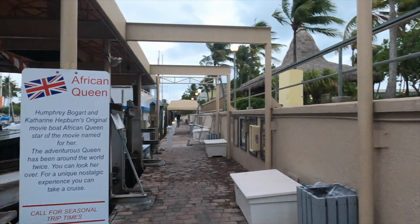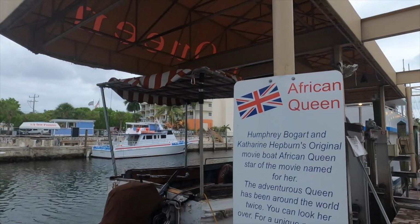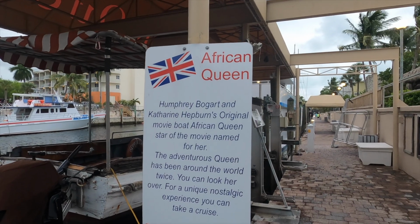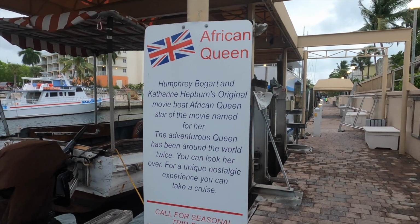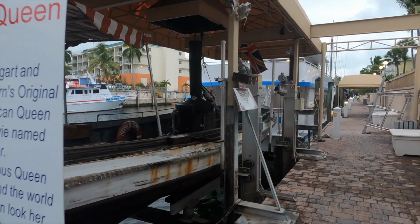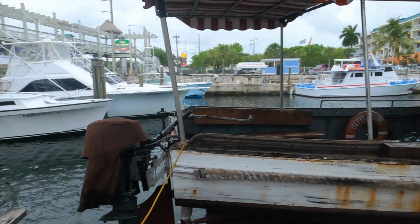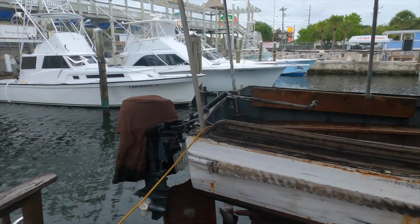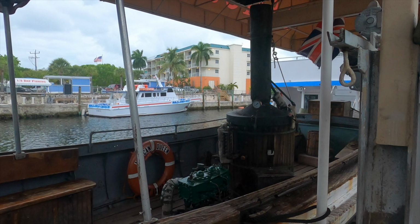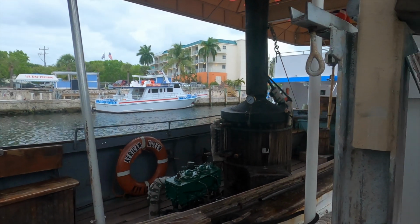Came down early to take a look at this thing. The African Queen. Humphrey Bogart and Katharine Hepburn's original movie boat, the African Queen. The Adventurous Queen has been around the world twice. And they've got an outboard motor on the back. And I think this steam engine is pretty much just a prop now. They do fire it up during the tour.